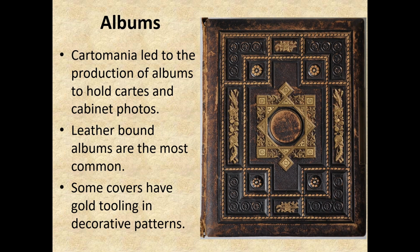And you can see they had very decorative covers, quite similar to maybe the Bible covers, probably a similar size, with a lot of gold tooling work. So really, really nice. So yeah, you can get covers in all sorts with pearl work, carved wood, Japanese lacquer, velvet, tooled leather. And so these leather-bound albums were the most popular.